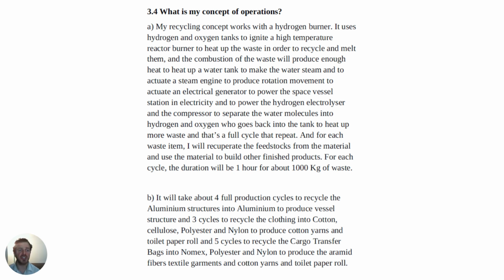What's my concept of operation? My recycling concept works with a hydrogen burner. It uses hydrogen and oxygen tanks to ignite a high temperature reactor burner to heat up the waste in order to recycle and melt it, and the combustion of the waste produces enough heat to heat up a water tank to make steam and to activate a steam engine to produce rotation movement to actuate an electrical generator to power the space vessel station with electricity, and to power the hydrogen electrolyzer and the compressor to separate the water molecule into hydrogen and oxygen.